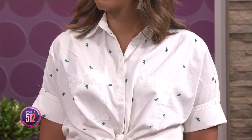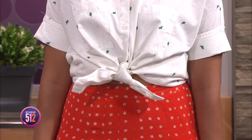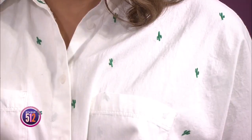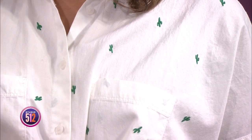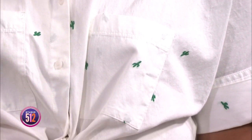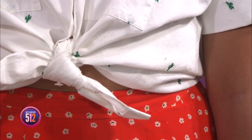So if you're new to pattern mixing, a great way to do it is add smaller patterns. Obviously the florals and the cactus are a little bit smaller here, so it doesn't feel super overwhelming in the entire outfit. And then they play into each other. What you want to look for in pattern mixing is circles or straight lines. You want both of the patterns to work into each other. You can see with the cactus, you have some of those waves in there, and again, they play right into those flowers.